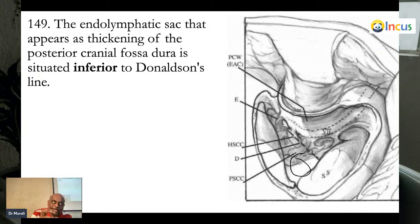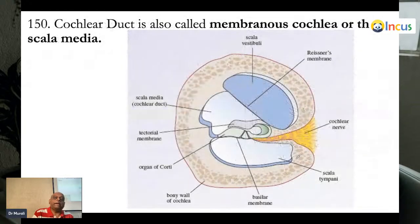So there's a reason tomorrow when you need to operate on the endolymphatic sac, which is dilated, by doing a fenestration surgery to create the drainage into the CSF, you need to operate inferior to this Donaldson's line, which is bisecting the posterior semicircular canal. That's what you need to basically remember.